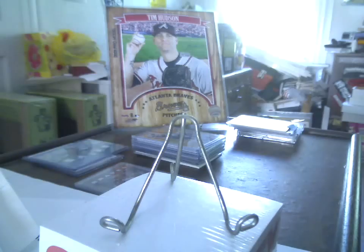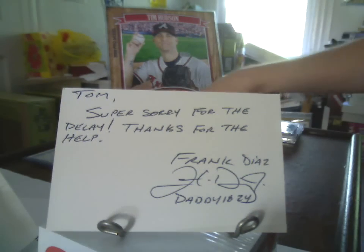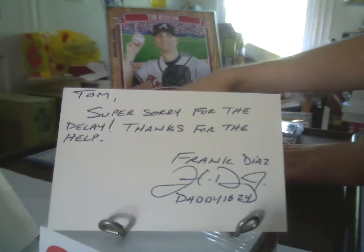Massive props to you. Next up, daddy1824, rounding out the YouTuber portion of the Mailday. Frank was away when the whole PC Fund, the Covelli Cards R Us help campaign started up, so he wanted to help out, and he was generous enough to sell some of his own items in order to help out and donate half the money. So that's phenomenal. He says, Tom, super sorry for the delay. Thanks for the help. Frank, daddy1824. I didn't notice a delay, Frank. Really, it's not that big of a deal.